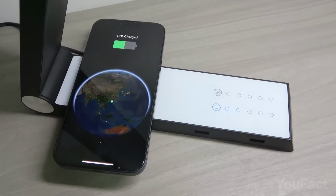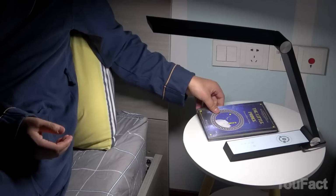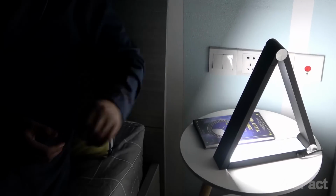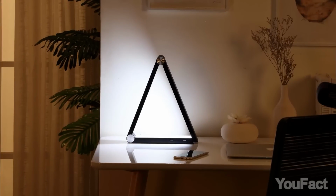By the way, while reading, use the wireless charging or built-in ports to charge your devices, and when you fold it, it becomes a stylish accessory. It looks so minimalist, yet eye-catching to me.